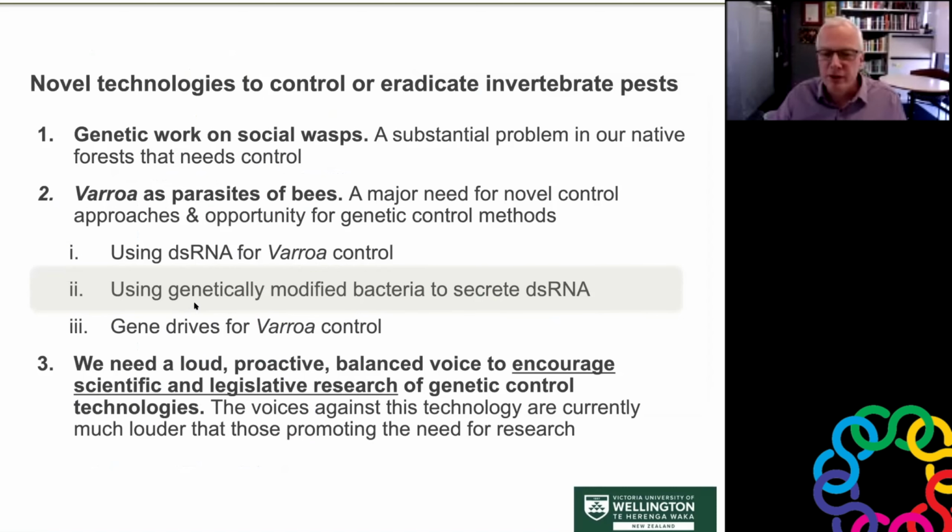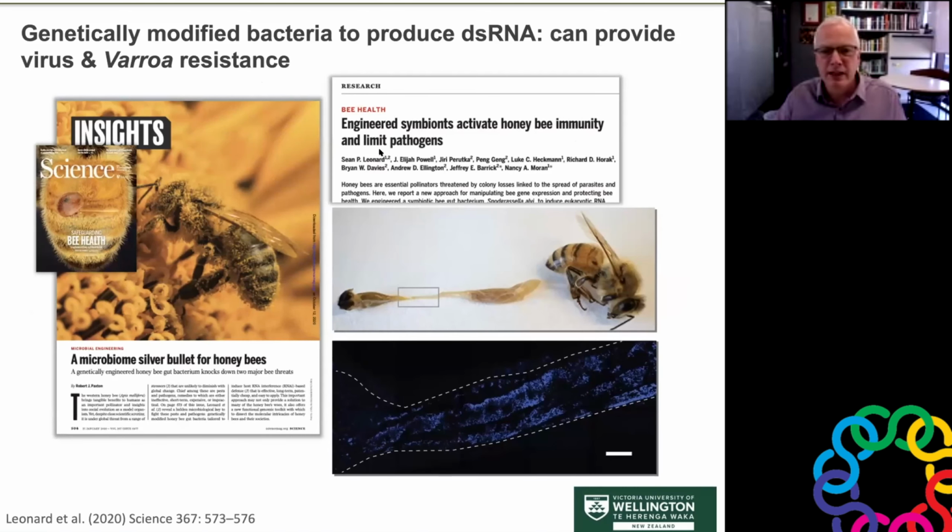Going on from that, the next level is utilizing genetically modified bacteria to secrete those sorts of RNA sequences that were being utilized by those Israeli groups. And this was a study published last year by Sean Leonard and Nancy Moran's group in Texas, where they're genetically modifying gut bacteria to activate honeybee immunity and limit pathogens, right? So what they have done is genetically modify some bacteria to secrete double-stranded RNA in the gut of some honeybees, right?